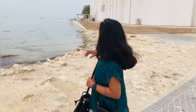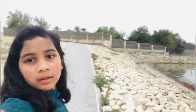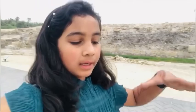This is the site museum, even that is also closed, so we couldn't enter even the fort. In this fort, British people were staying, like it was their cottage.